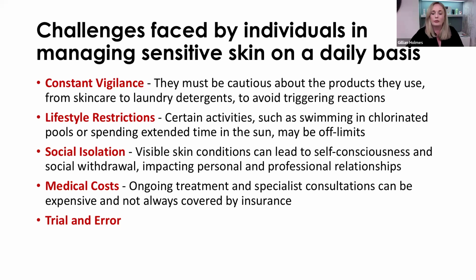So it's almost like they have to be cautious about the products that they use. What are they using? How often are they using it? Is it irritating their skin? Is it making it better? It's almost like they're always on edge, trying to figure out what's good and what's bad, what they can do and what they can't do. So this is very restrictive in terms of their lifestyle.